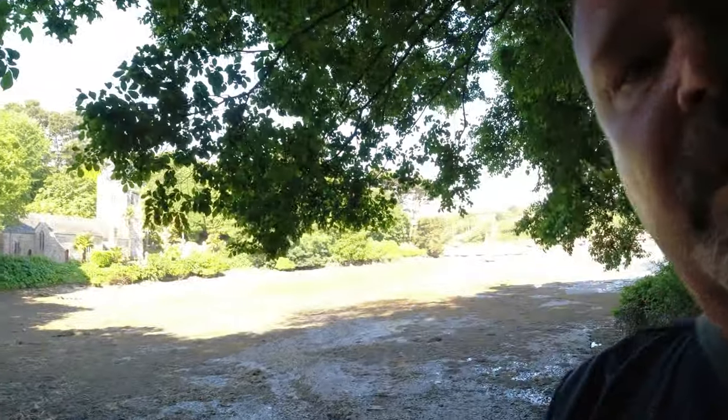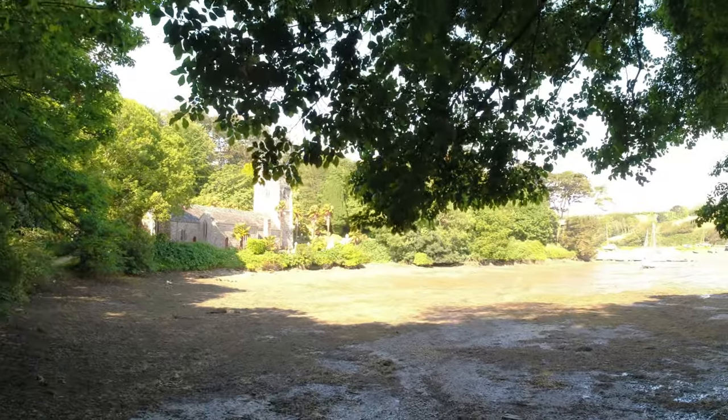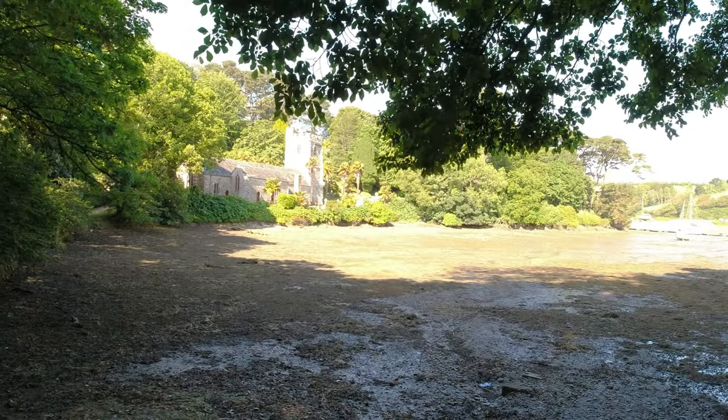Not only is this one of the most visited churches in England, it is rumoured that Joseph of Arimathea brought his nephew here, Jesus, and landed here in St. Just. Make of that what you will. But what a spot to land if you're going to.